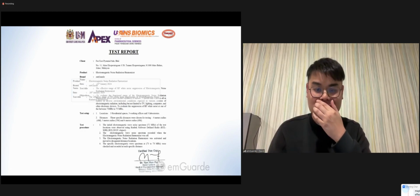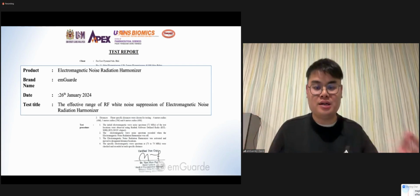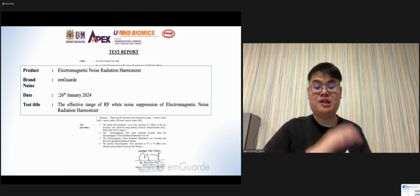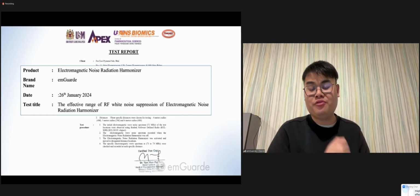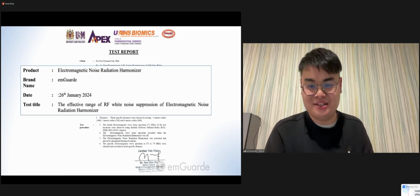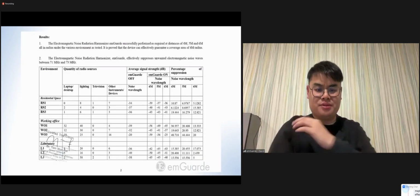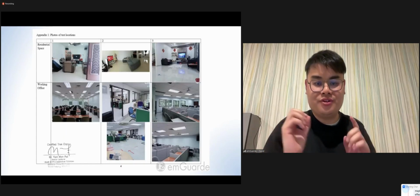Now let's take a look at what this laboratory test is all about. The product is described as an electromagnetic noise radiation harmonizer. The brand name, of course, is emGuarde, and the title itself is the effective range of radio frequency white noise suppression of the electromagnetic noise radiation harmonizer. So these are some of the data there. I'm not going to go through the data because it's very technical. I just want to focus on the first one.